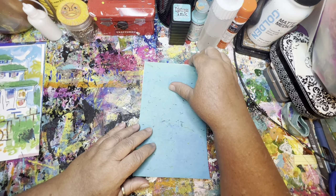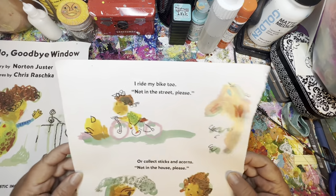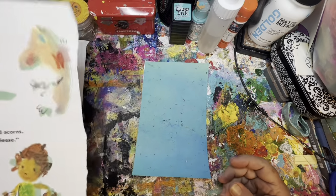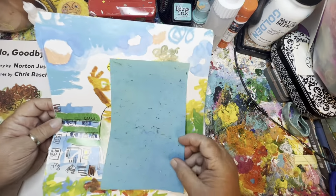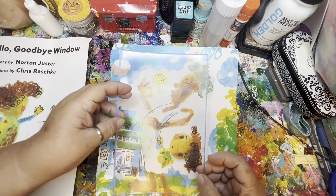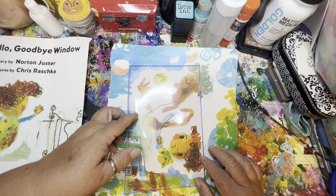On these pages, I'm going to collage some of the images. Maybe her riding her bicycle. I ride my bike. She's collecting acorns. I wonder if this fits. Okay. Does that fit? It's a possibility, so maybe that.